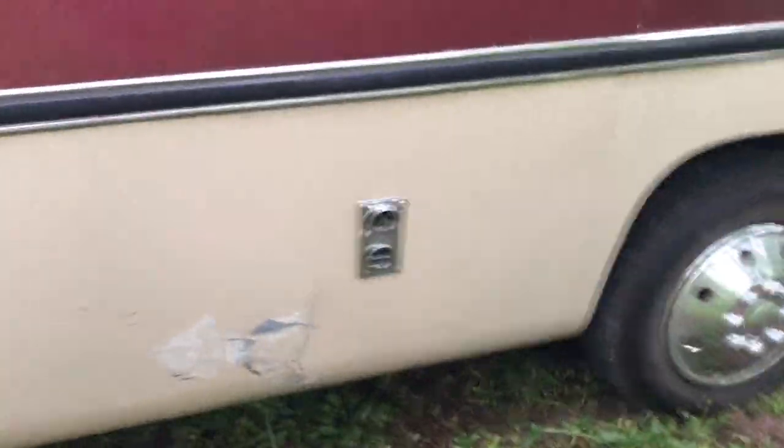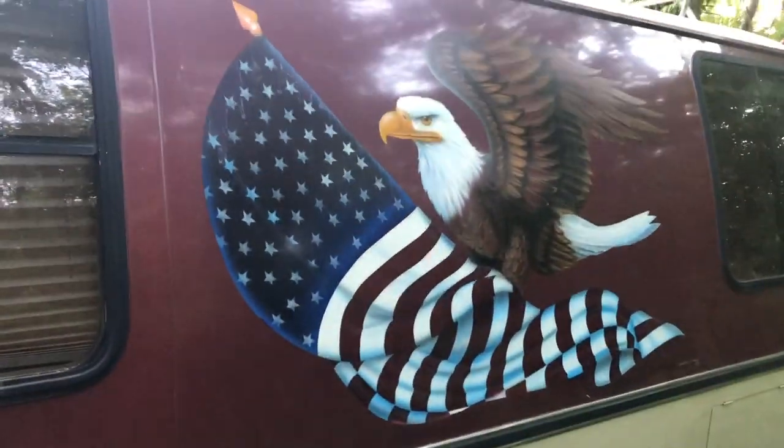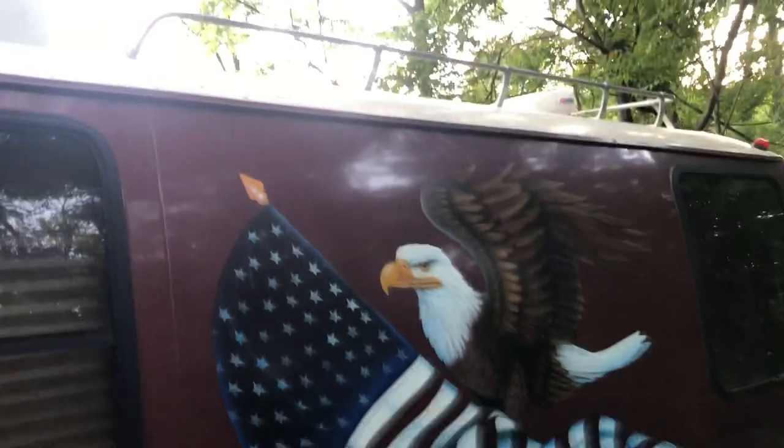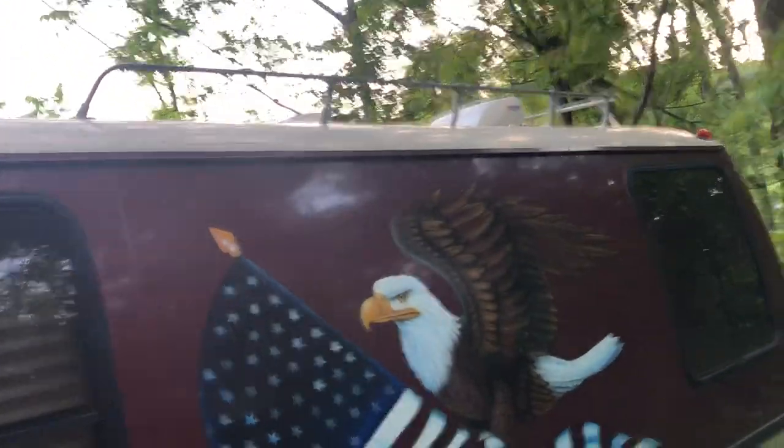Furnace output looks similar. Artwork on the side. He's also got the roof rails, which are nice. Triple bike holder. Yeah, that's nice. Okay, it's time for bed.